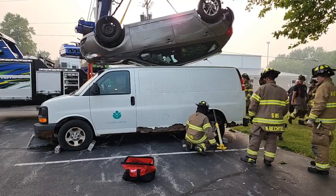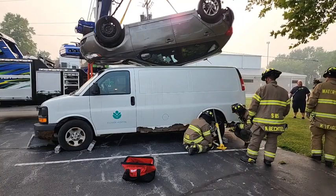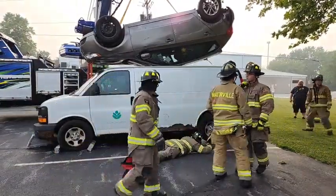There you can see another strap coming through on the other side. My guess is they're putting another one of those struts on the other side of that van. Let's walk around the back and see what we can see.